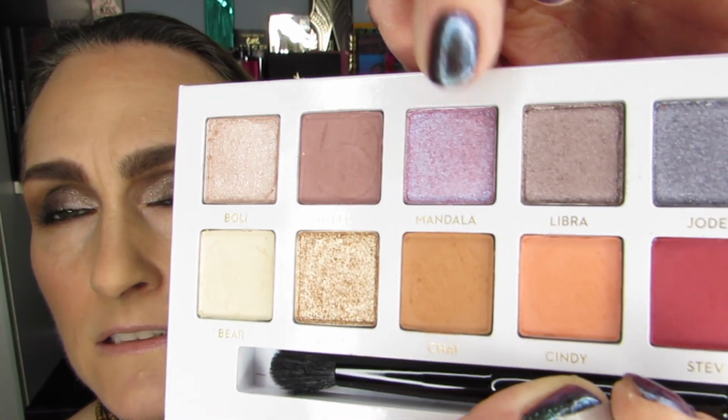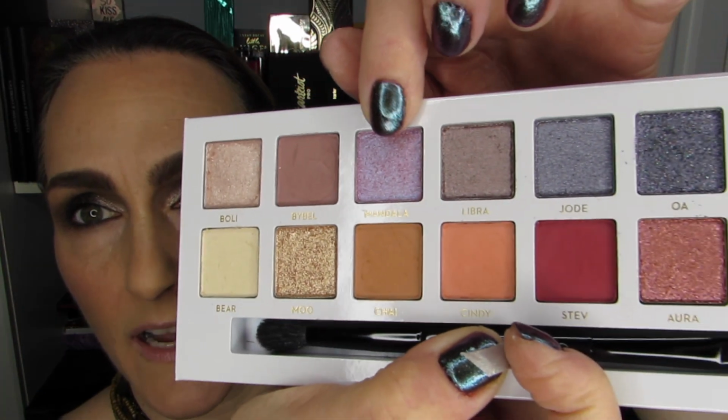And just in case you're not familiar, you've probably seen this palette. You may not have known for sure based on the inside what it was, but it is the limited edition Carli Bybel collab with ABH, or Anastasia Beverly Hills. And I have swatched this palette, but I haven't done a look with it yet. And I think that this is a really good time to give it a shot sooner than later. And out of all of them, Mandala is the one that speaks to me the most. So I probably would use this one right away in a spring look.